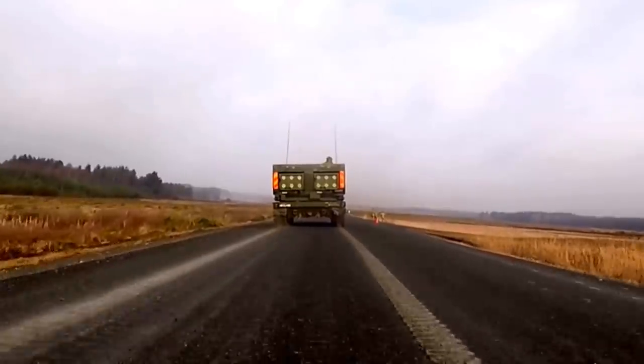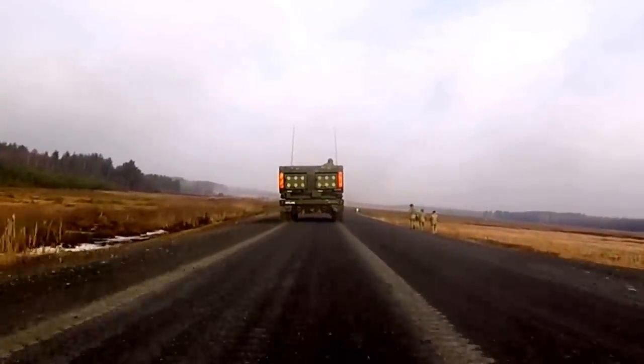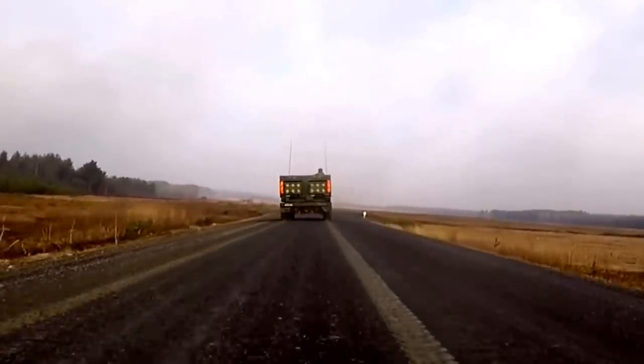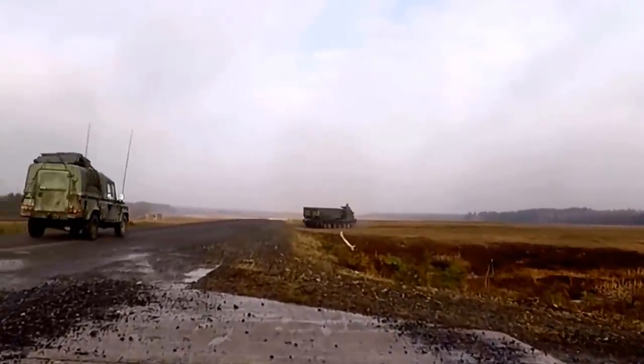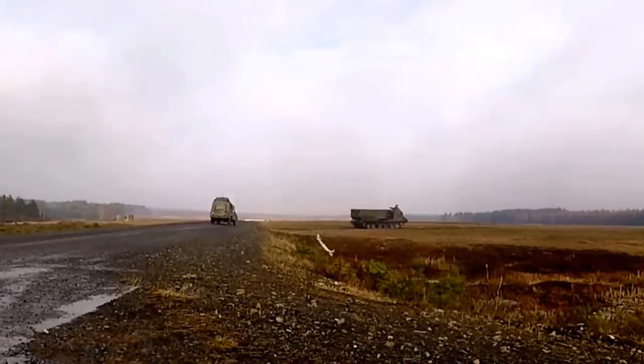The vehicles you're looking at right now are the exact same thing, GMLRS. However, these rockets that they're using on this particular fire mission are training rounds. They're basically very small rockets that can be used to practice their maneuvers, their drills, and their fire control systems without having to spend an absolute ton of money on each rocket.